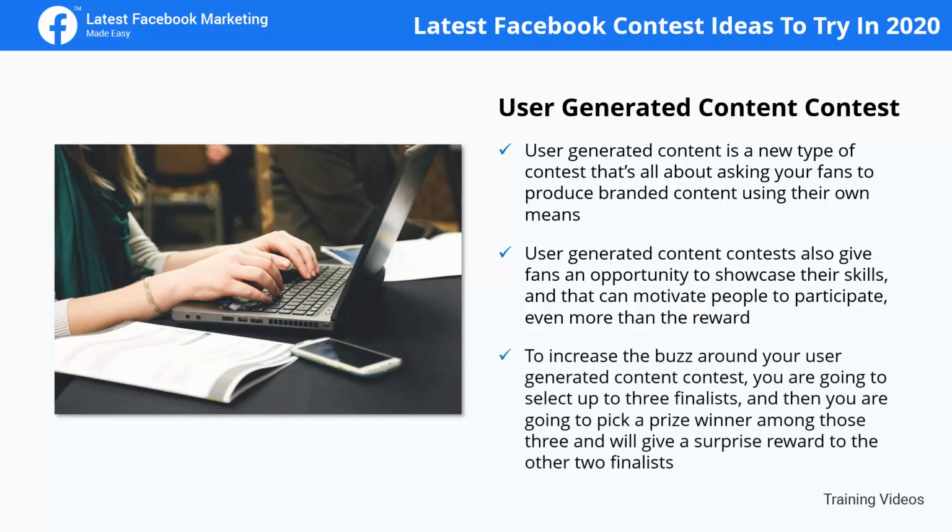To increase the buzz around your user-generated content contest, you are going to select up to 3 finalists, and then you are going to pick a prize winner among those 3 and will give a surprise reward to the other 2 finalists.